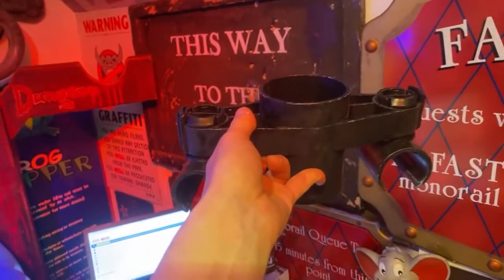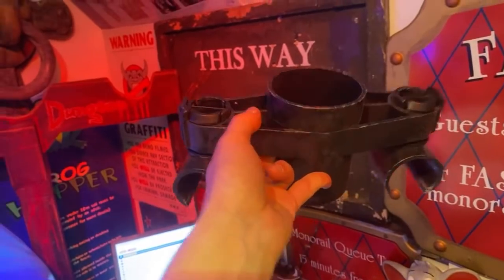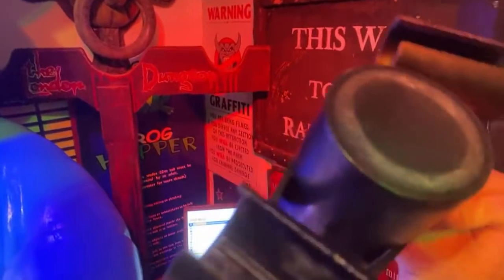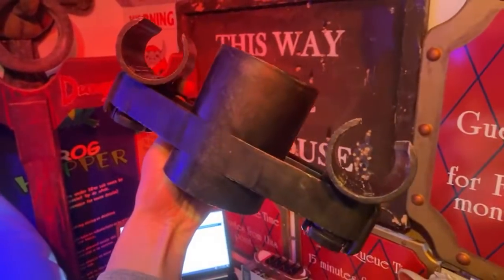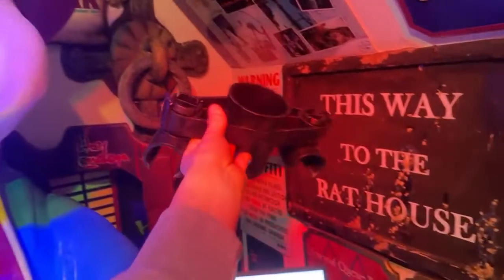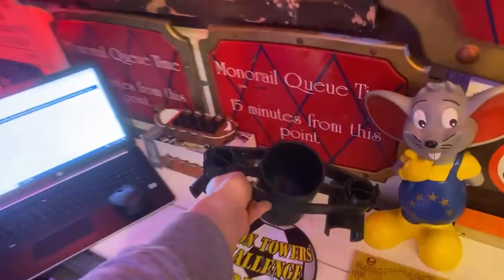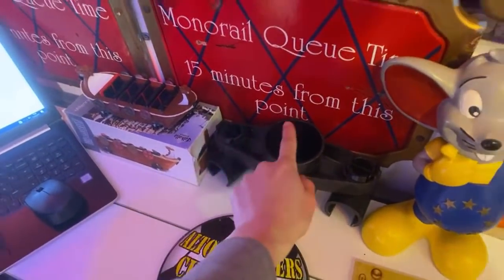What I'm thinking is, at some point when I've got a bit more space, making my own little track for this, because all I really need is some PVC pipe or something that I could clip around that. And then I can start sending drinks down into the World of Theme Parks. So that is something that I'm looking at doing in the future. So I'll have to see.